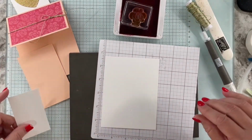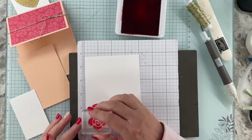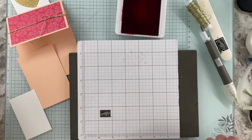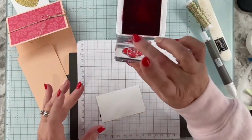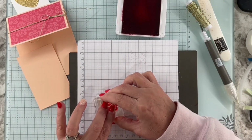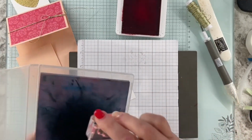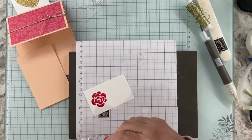I'm using photopolymer stamps, so I want to make sure that I get some cushion down below my stamp, so I get a good stamp. All right, so we're going to stamp that one. So we've got that. Move it off to the side, and then I'm going to stamp another one. I want to make sure I can look through my block to make sure that I'm getting a good coating of ink. That's good. So let's go ahead and we will clean this off. And now I'm going to move on to some leaves.